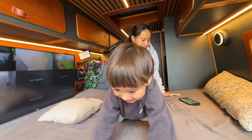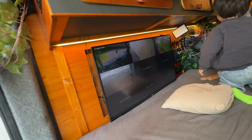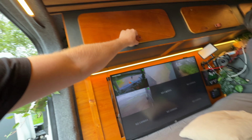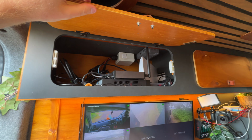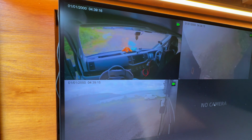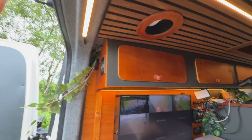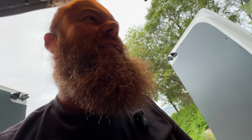Yeah, so basically this folds down in the day, so we've got access to the PC. It's getting windy. In here is Starlink and routers. And then you can see here, this is our CCTV kit. It's pretty decent, which is these up here. God, it needs a clean.